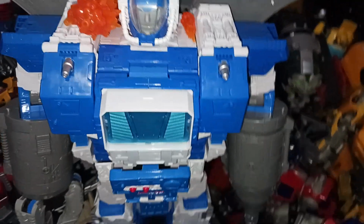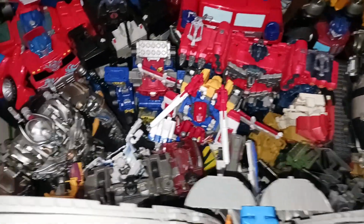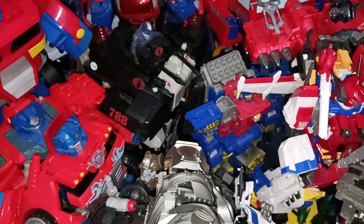too big for boxes. Like I have a whole Titan class that does not have anywhere to go. I have not one, but 2 HasLabs that don't have anywhere to go. I have this KO Unique Toys Galvatron with, you guessed it, nowhere to go. Commander class Optimus and G.I. Joe Megatron with nowhere to go.